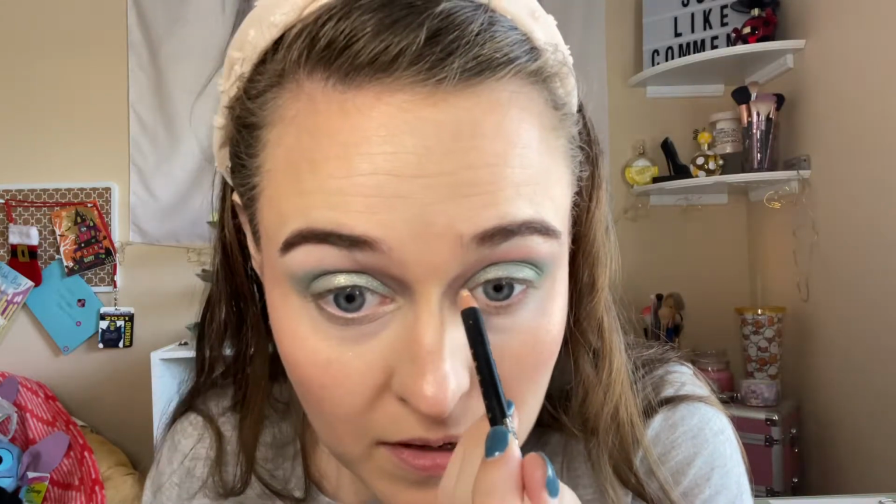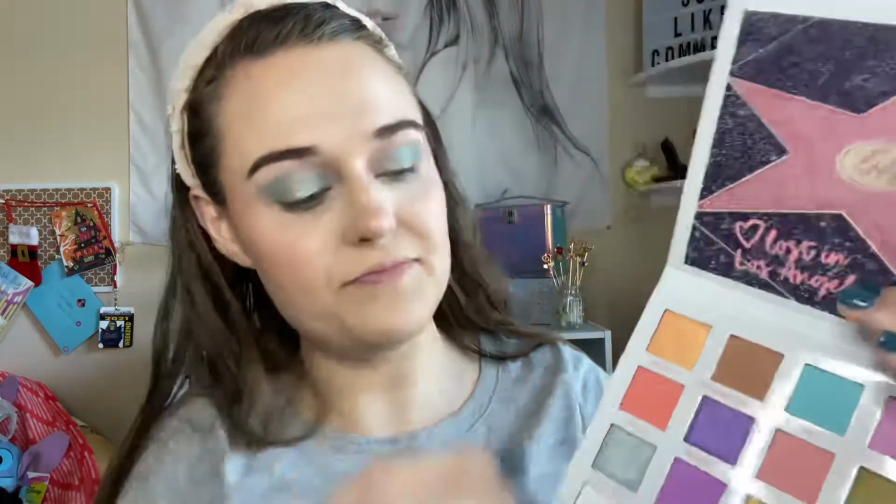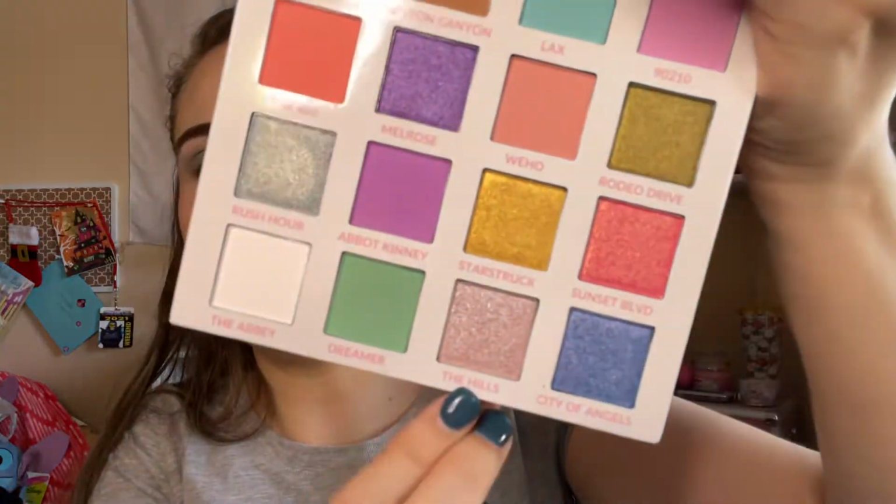I like to do this white liner because I try to do it in my waterline. I don't like it as much. I like the blacks and the browns or colorful. I don't care for the white in my waterline. So that's what I use the white for, just using it for the inner portion. So the hills, I'm gonna put that in that area, the inner portion.